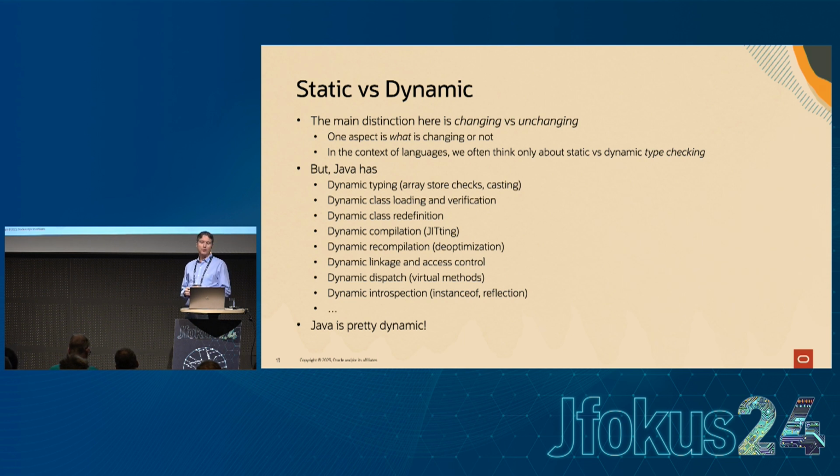And one aspect, of course, is what is changing. In the context of language, you often think about type checking, but there's so much more to think about. For example, in Java, we have dynamic typing, which we just talked about. We have dynamic class loading and verification, dynamic class redefinition. We have dynamic compilation, jitting. Jitting is when you're compiling code after you started to run, so that's short for just-in-time compilation.